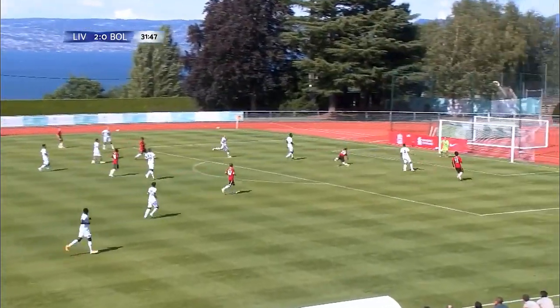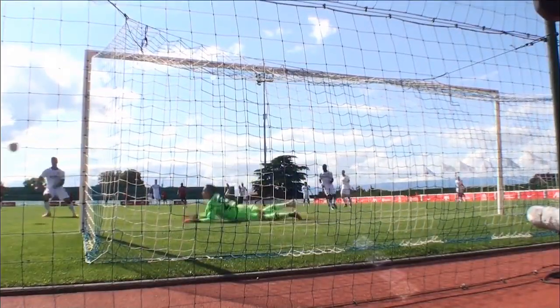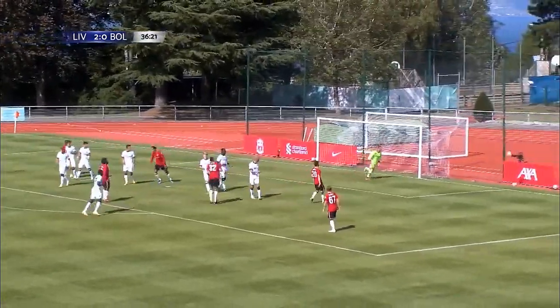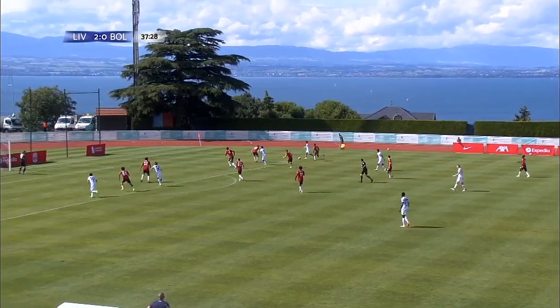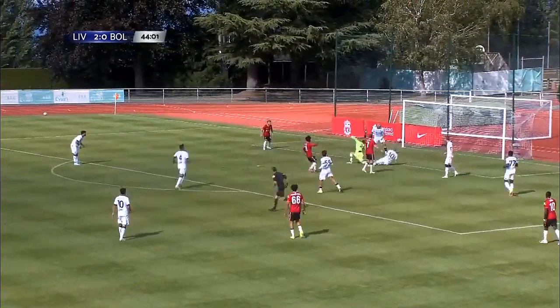Here's Andrew Robertson, and there's another chance for Liverpool saved, and Salah has his effort blocked. But again, Liverpool just... Well, this is going to come towards Salah. Sits nicely. Just a bit of a shin roller, was it? He steadied himself. Nicely done. Again, and across goal, and Salah!